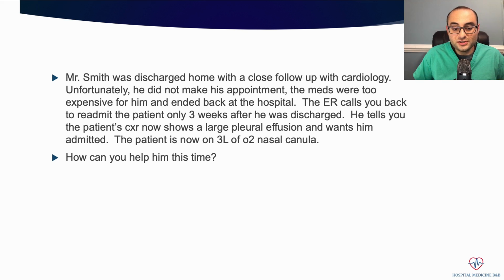He tells you that the patient's chest X-ray now shows a large pleural effusion, and once admitted, the patient is now on 3 liters of oxygen nasal cannula. How can you help him at this time? So a pleural effusion is actually fluid that's not like pulmonary edema inside the lung in the interstitium, but pleural effusion is fluid outside the lung in the pleural cavity, okay?